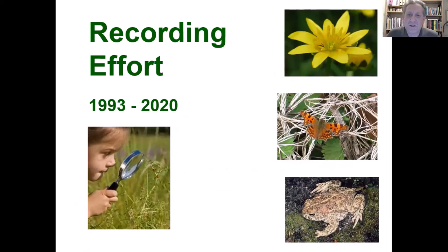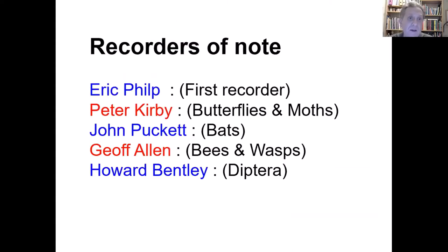Kent Field Club. So I thought I'd better tell you what we've been doing in the way of recording, because I guess you would probably be a little bit more interested in that than some of the history elements. So recording started in earnest not long after the Trust had got hold of the Nature Reserve. Around 1993, there was some studious work done to try and work out what species we had got in the Nature Reserve. And there were a number of recorders of note that I must mention, because these people were so important. The first one was Eric Philp.